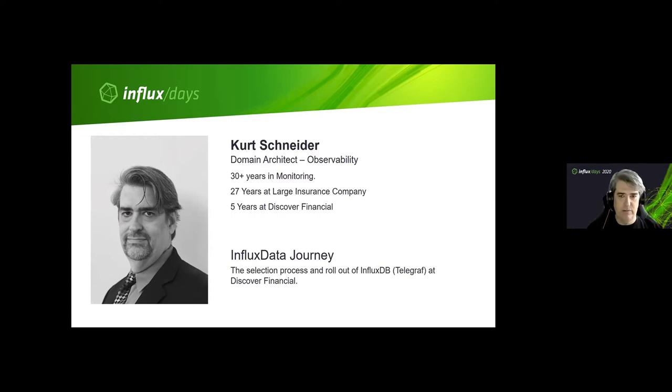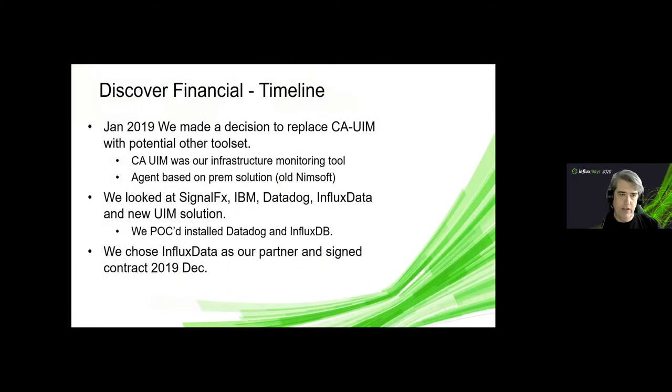A large insurance company that begins with an A for 27 years, and I've been at Discover for 5 years trying to help them with observability. I did start there as a senior manager, and recently in the last 8 months, I changed to the domain architect role. So in January 2019, when I first got to Discover, we had some very, very old tools, and we had brought in CA UIM as our infrastructure monitoring tool. And just let's say that it didn't work out the way we expected it to. It was very slow. It had Flash in the GUI, just a lot of issues with it. So in January of 2019, we made a decision to replace it.